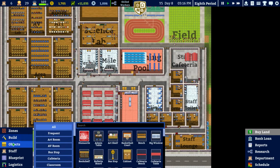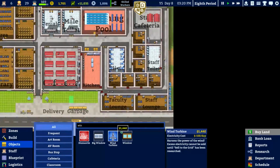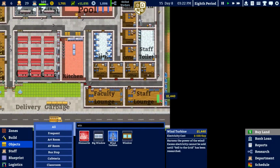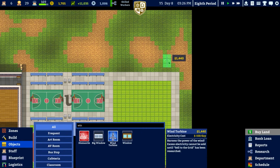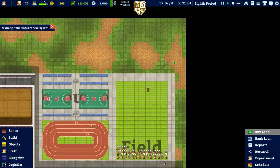So, I'm going to objects and wind turbine, hang on, that's a wing turbine. Wind turbine is minus 1,500 a day cost. I can't put it in this section because you just wouldn't be able to get down, although I don't think the game would really care too much. What I'll do is I'll probably put them around here because why not? And we'll place them in a row like so, but I can only afford one. So let's just place one and see what it looks like.